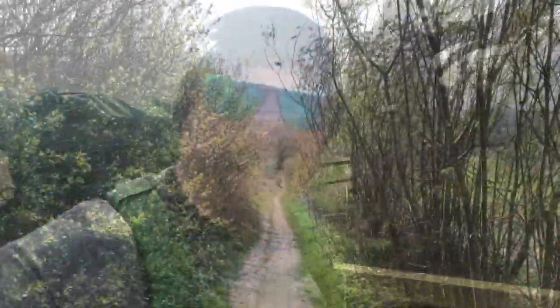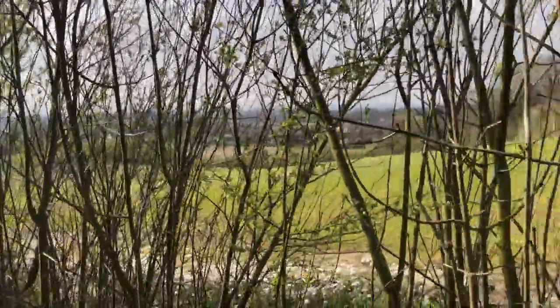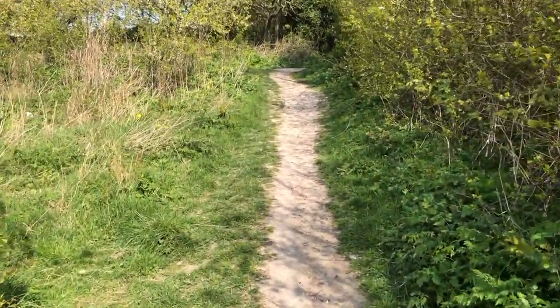Quite windy today as well. And we're starting with a hill. Let's see how we go. There's the climb we just started with. I'm a bit out of breath. And that's where we're going. Nearly at the top.